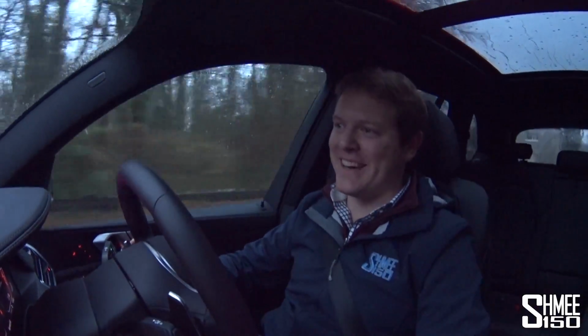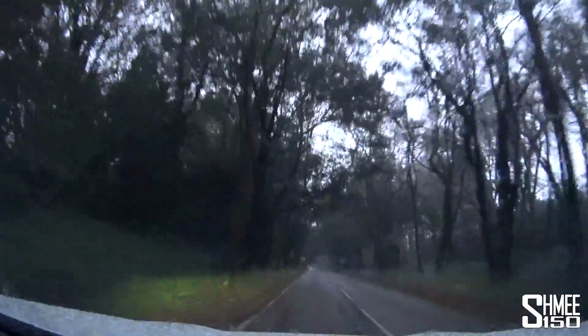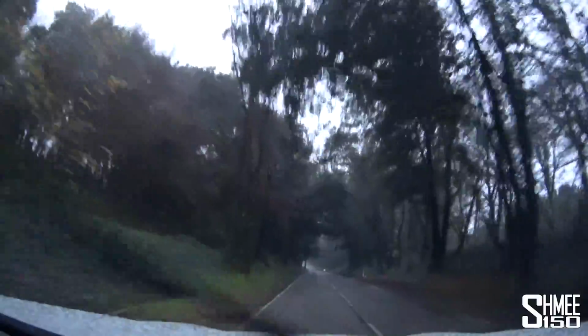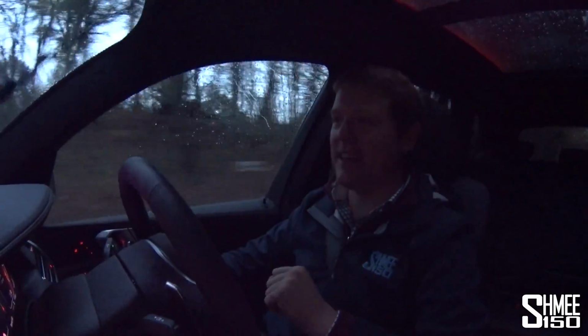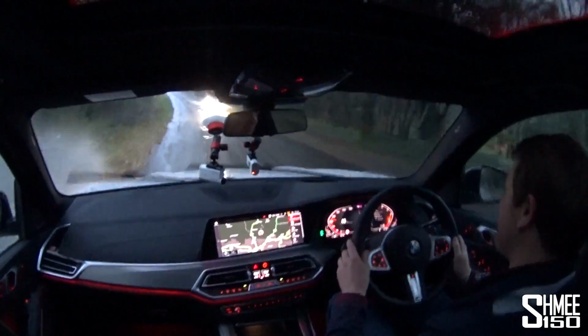Take a listen to the weather. It's not ideal anymore. So I'm now in the M50d. I wasn't really going to be able to film the car from the outside with quite how heavy the rainfall is, and also, as you can see, it's getting quite dark even though it's just gone 3 o'clock. But this is now proper rain, I think we can say.